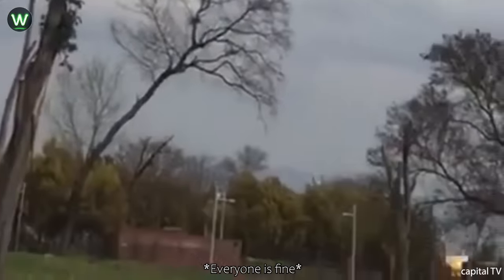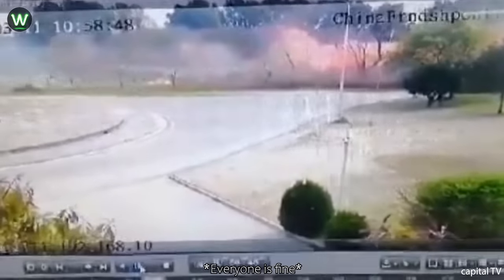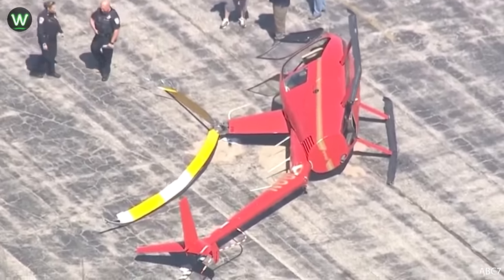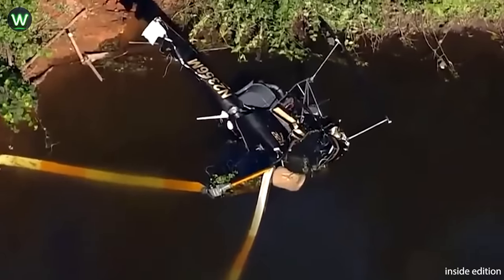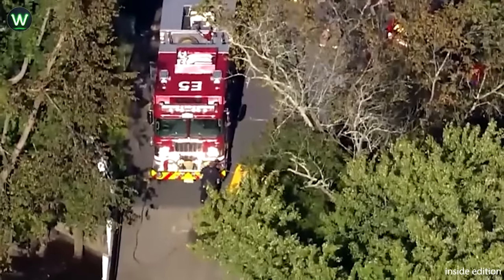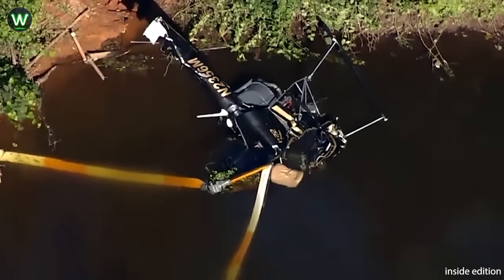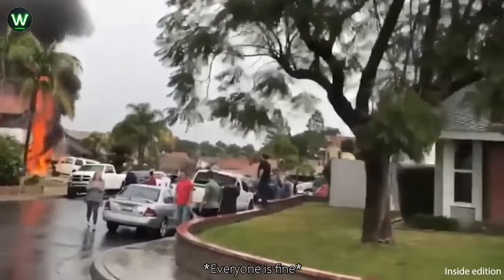A video of a PAF F-16 fighter jet crash near Islamabad's Shekar Parian. Low altitude helicopter crash at Nashua Airport. New Jersey helicopter crash last year. The Super Bowl party plane crash in Yorba Linda, California. Wow, that sound gave us chills. So terrible.